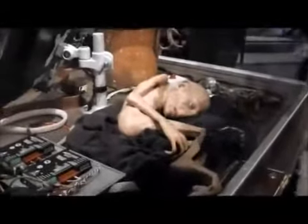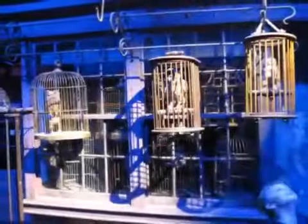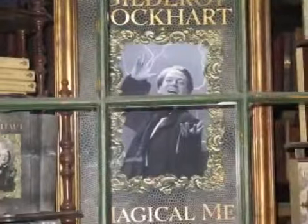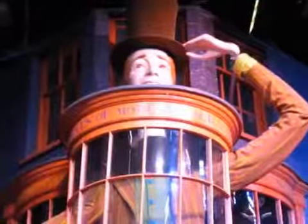Moving on from this area, you finally get to see Diagon Alley in all its glory. It looks amazing. The shops look incredibly real. You can't go in them. I don't know what's behind them, if anything, but you can see all the stock in the windows, and there's a lot of moving parts going on. A lot of attention to detail.